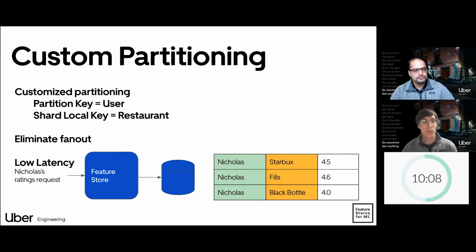Next. To address this, in Palette, we allow users to customize the online partitioning schema as part of a feature group's configuration. To optimize for this use case, user ID is set as the partitioning key, depicted here in green, whereas restaurant ID is configured as the shard local key, colored orange. This ensures that a single query for these features translates to a single database query, landing on only one database node. Within that single node, it is able to use local indexing to then find the relevant restaurant ratings.